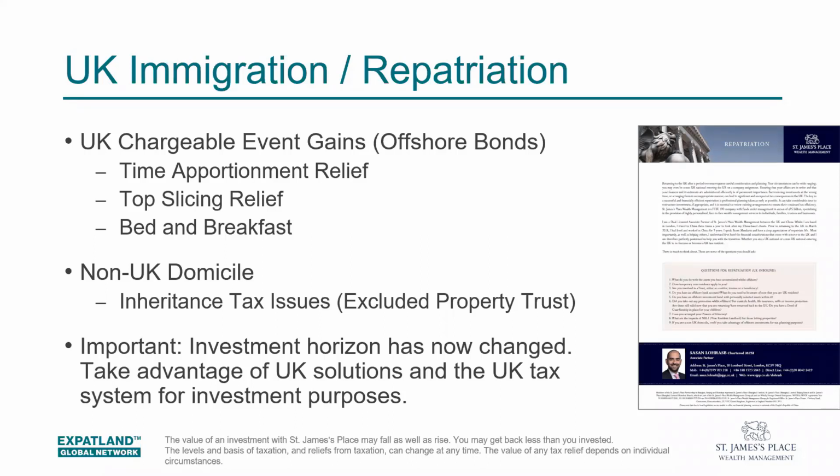The UK, as we know or we can guess, is not the cheapest place to live. It's also not the cheapest in terms of taxation. However, there are a number of allowances, there are a number of exemptions we can use to mitigate the taxation and boost your investment portfolio. So please do take advice. What you see on the right-hand side is my repatriation fact sheet that asks a few questions. So please do ask me and I'm happy to share that with you. Next slide, please.